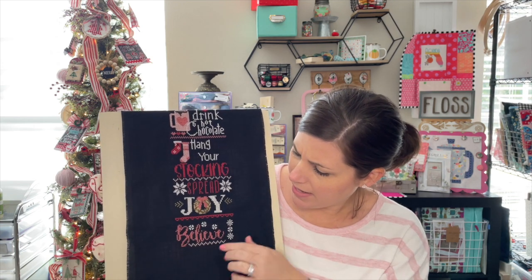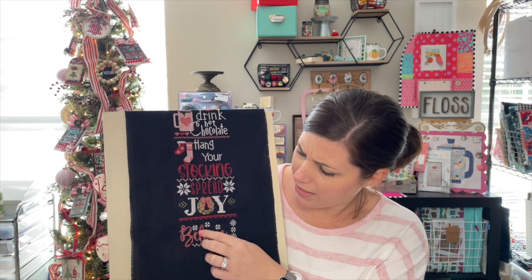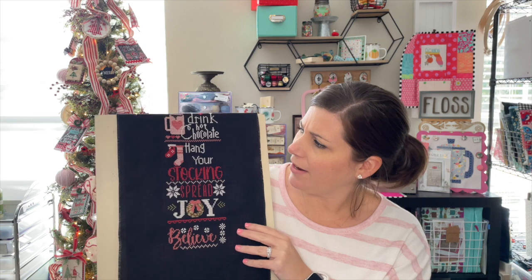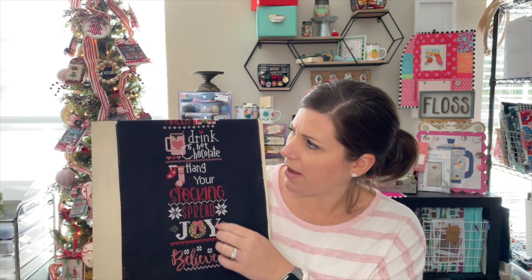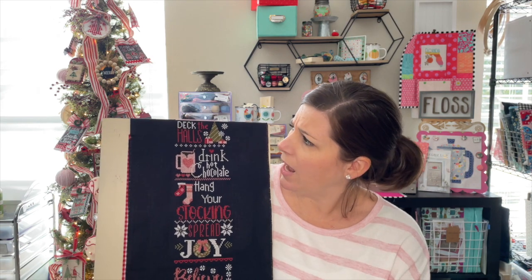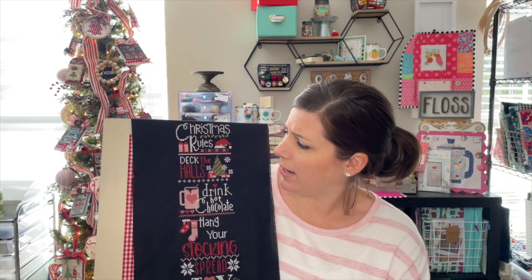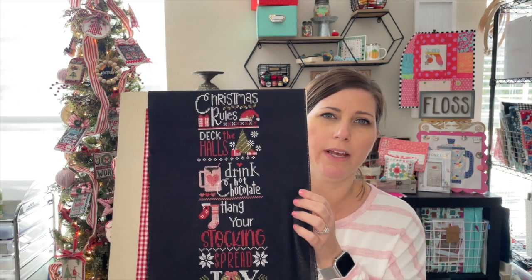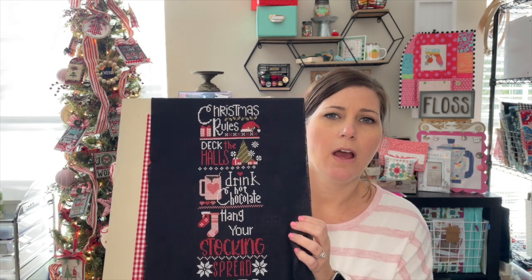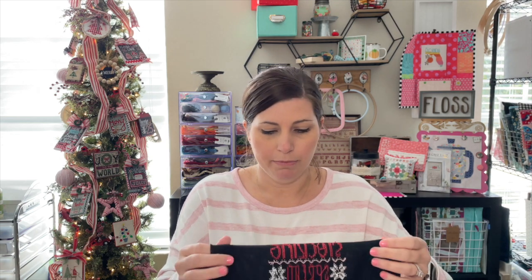But I love, and I did change down here. There's supposed to be some reindeer, but I just put a couple more snowflakes because it's kind of hard to see the brown on this fabric. I did put in the hot cocoa cup. But I will post another picture of this on Instagram so you can really see the different colors. And then I will post below the colors that I used. But the colors are the same colors that I used for Berries in Bloom, the freebie from Hands On Design.